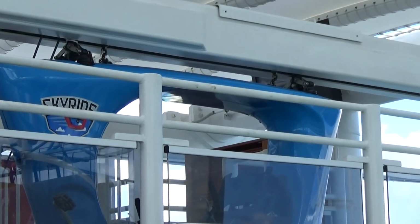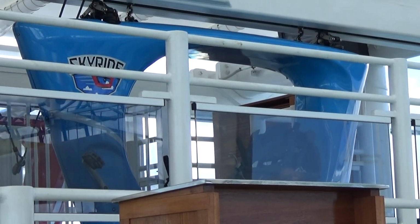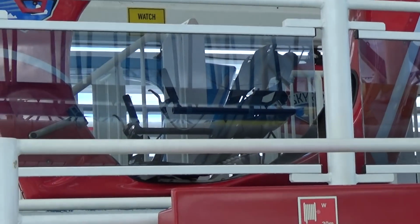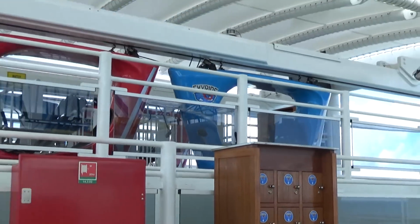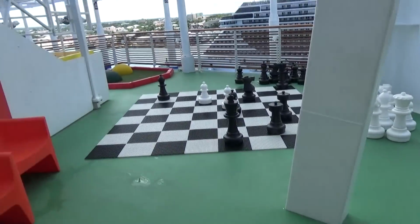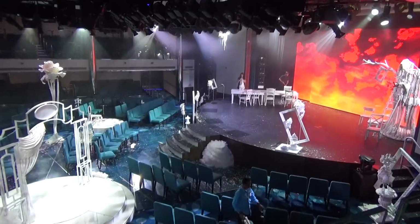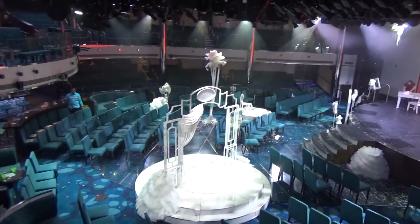And that's what makes the Vista class ships different. Yeah, it's one of their big selling points. Is that we have the Sky Ride, but unfortunately it's closed. Yeah. But you can't do the Sky Ride, but you can play giant chess if you wanted to. So there's that.